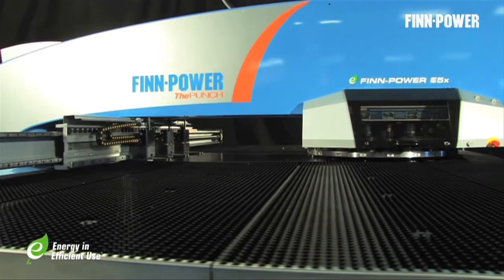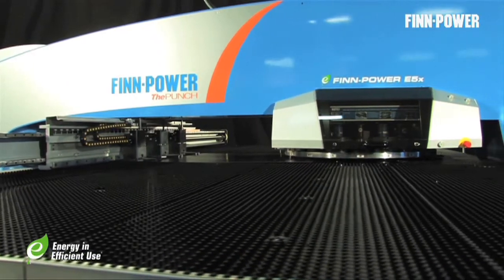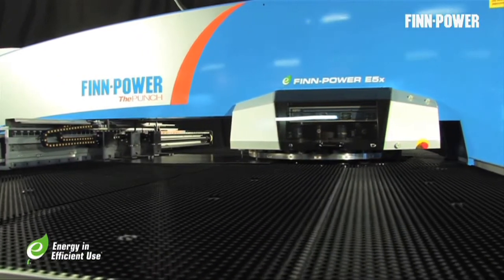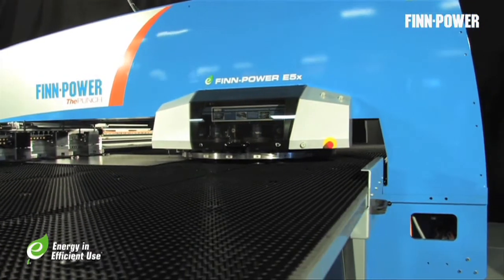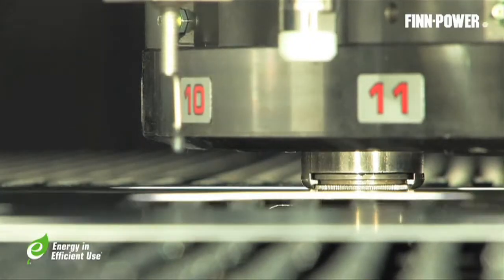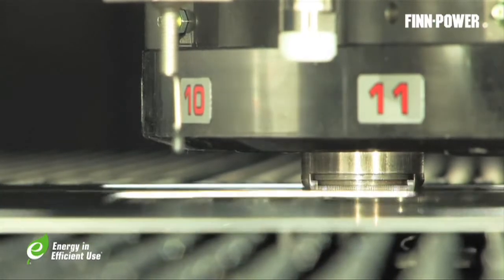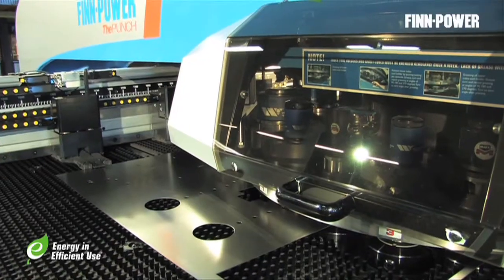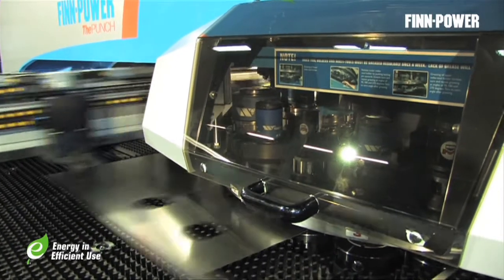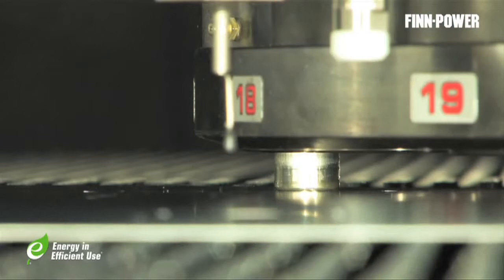The E5x is fast, nibbling up to 700 hits per minute and a sheet positioning speed of 108 meters per minute. It is superbly accurate. It minimizes energy costs and noise levels. Also, maintenance costs are low. The sum of all of this is supreme productivity.